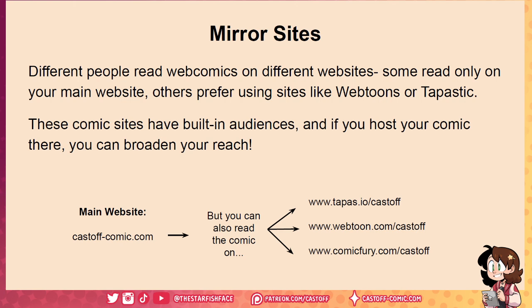Mirror sites. So the concept of a mirror site is that you have the same content of your comic posted in multiple places because different people like to read webcomics on different places. Some will only ever read on your main website while other folks prefer to use sites like Webtoons or Tapastic or Tapas now. I thought I changed all the instances of Tapastic, but I missed one. Oops. So these sites all have built-in audiences because people who use sites like Webtoon are there because they want to read comics. And if you host your comic there, they might want to read yours. So it can broaden your reach just by existing on these comic sites.